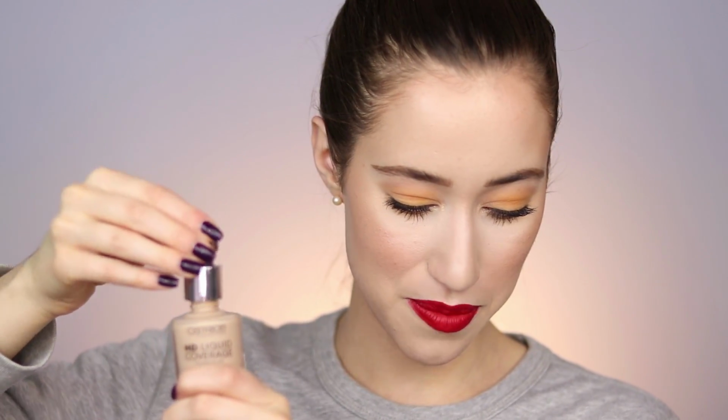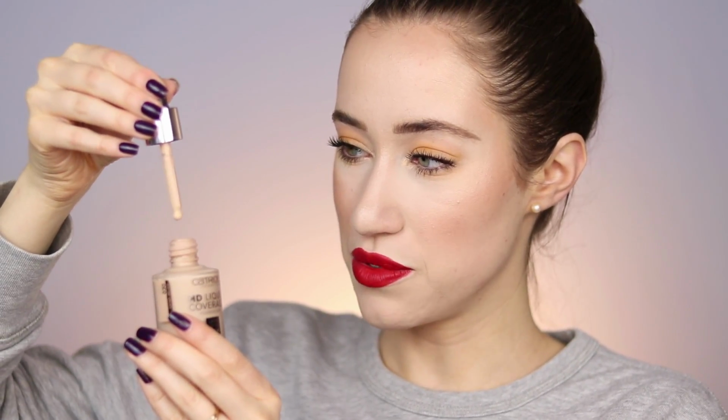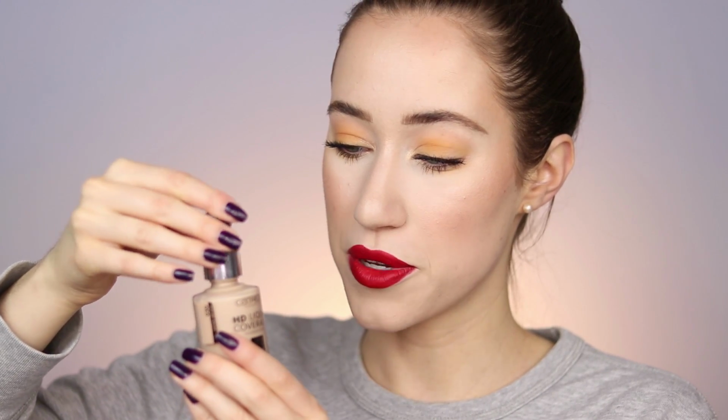The packaging on this one is a dropper. All of these are kind of unique packaging. Oh, the Covergirl one is a pump as well, if you're curious. But anyways, this one is a dropper, which is kind of unique. I will actually take this and drop it on my skin, or sometimes put it on the back of my hand and then mix it up and then use a brush to buff it out.